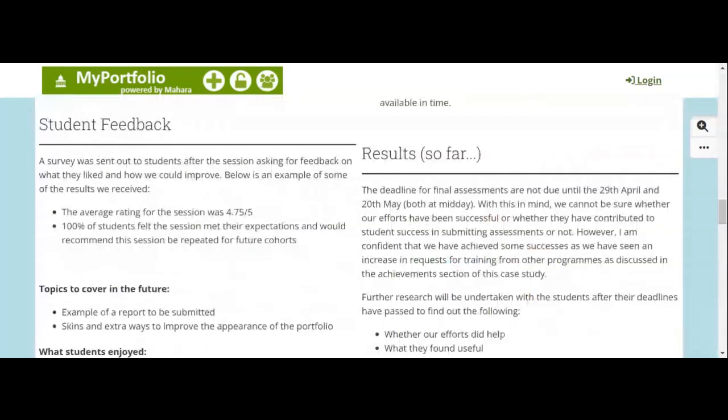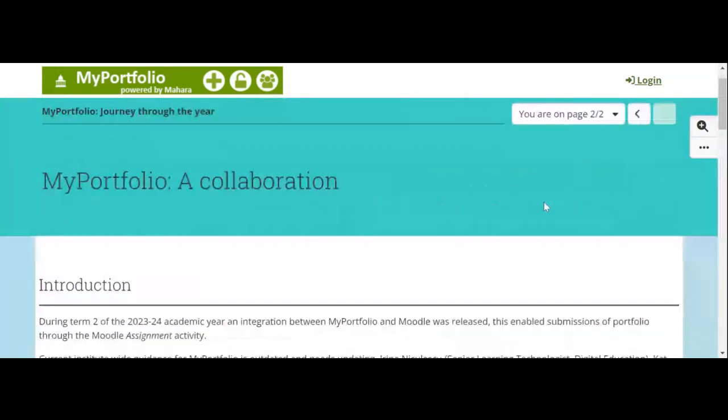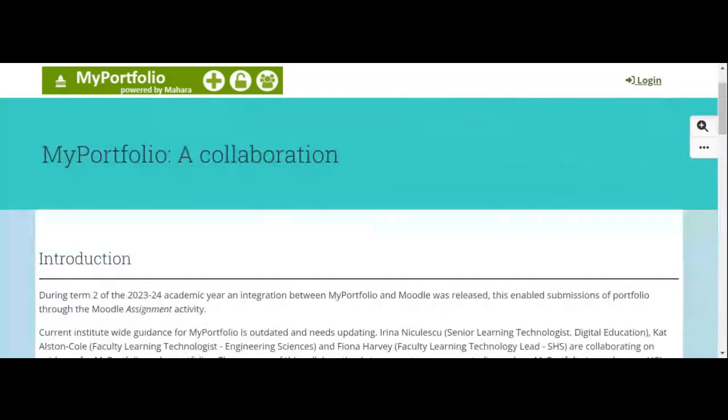And then one thing that this has led on to, if I can scroll up, is a project that the lovely Irina contacted me about, and Fiona. So we're going to be working on actually doing a new guidance for my portfolio for UCL, trying to make it as wide as possible.